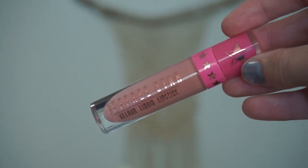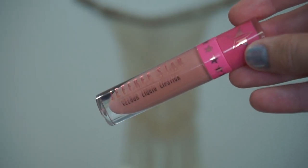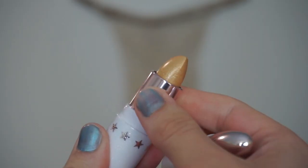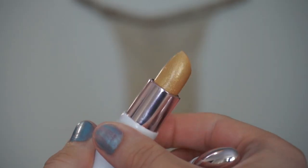So for my lips, I'm first going to go in with the Jeffree Star Cosmetics Velour Liquid Lip in Skin Tight, and then I'm going to go in with the Jeffree Star Cosmetics Lip Ammunition in Galaxy Gold and just put that on the high points and center of my lip. And here is the final look.